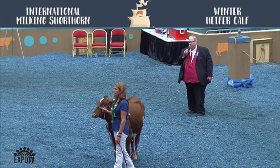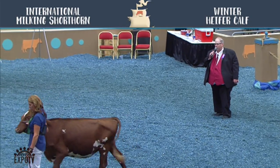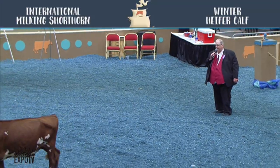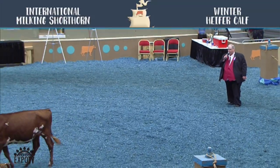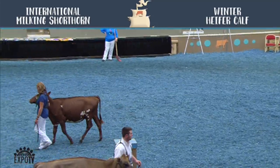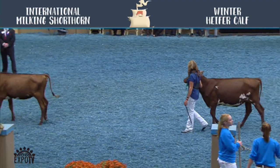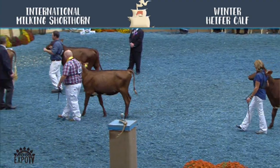Fourth over fifth, she's deeper about that rear rib structure. She's nicer and wider through her pin structure than the calf we have here. And then fifth over sixth, in another close placing, just a little bit more feminine all the way through. And I prefer when she's standing in line, the way she handles her hind legs and keeps them up underneath her, but just a really good group.